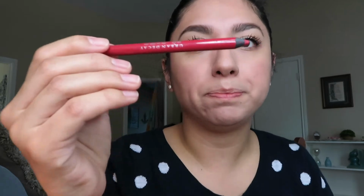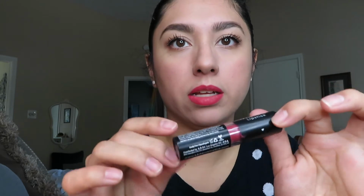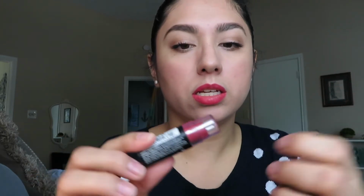24/7 Glide On Lip Pencil in Cat Bite. And I'm using the NYX Merlot, and this is in a matte shade. And it's just a really pretty berry color. So that's how I'm going to Thanksgiving.